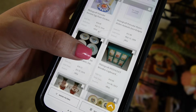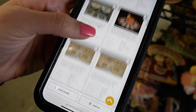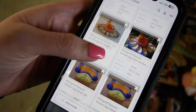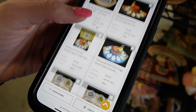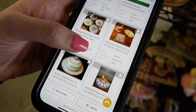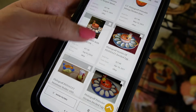So let's see here. Here's this basket one. That one's kind of interesting. That seems to sell relatively well, in addition to this deviled egg plate, which apparently I should be looking for. I can't find this little wheelie chicken. Little wheelie chicken. I don't know. Maybe if we keep scrolling to low... Oh, there it is.